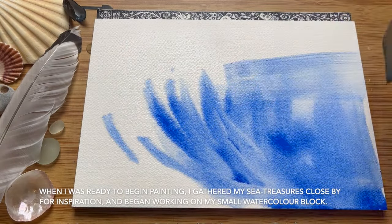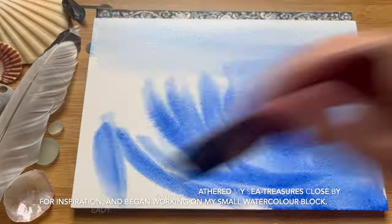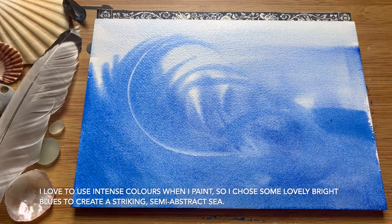So I began almost at random painting on my small watercolour block, trying to figure out a way to capture a sense of those curling waves that managed to soak my feet that day, even through my walking boots.